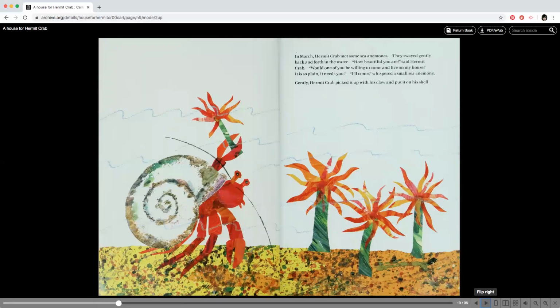In March, Hermit Crab met some sea anemones. They swayed gently back and forth in the water. "How beautiful you are," said Hermit Crab. "Would one of you be willing to come and live on my house? It is so plain, it needs you." "I'll come," whispered a small sea anemone. Gently, Hermit Crab picked it up with his claw and put it on his shell.